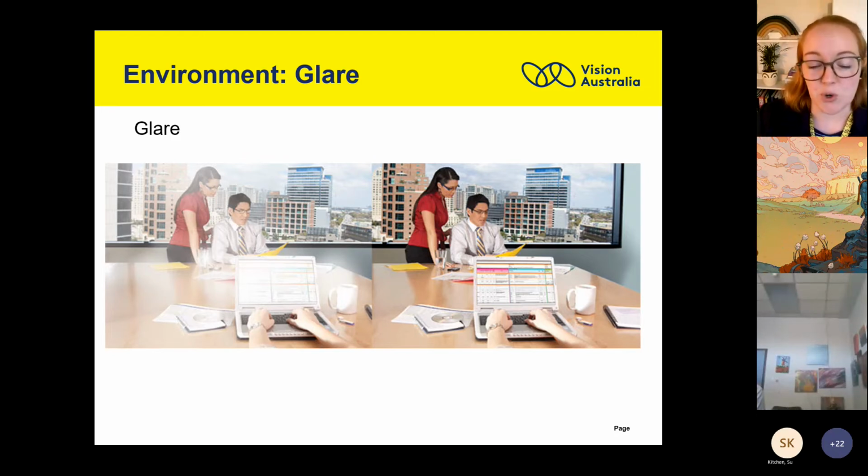And most of all, consider the environment that you're working with the client. So it might be that you don't have any control over the window coverings or the tinting on the windows, but if you're working with a client in a particular room that's really glary, you might be able to move to a room that suits their glare tolerance a little bit better.